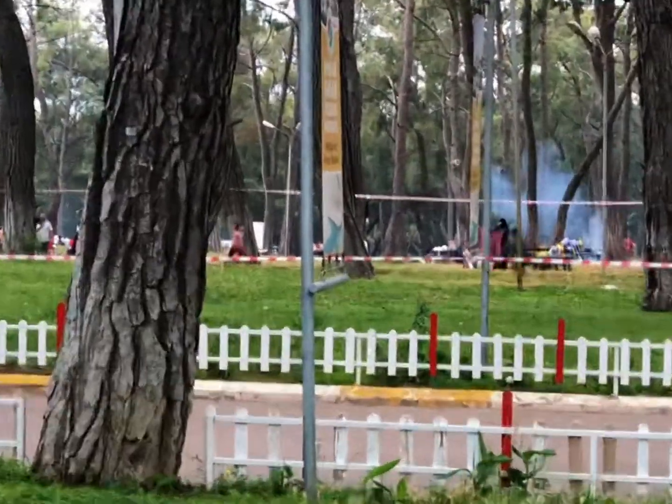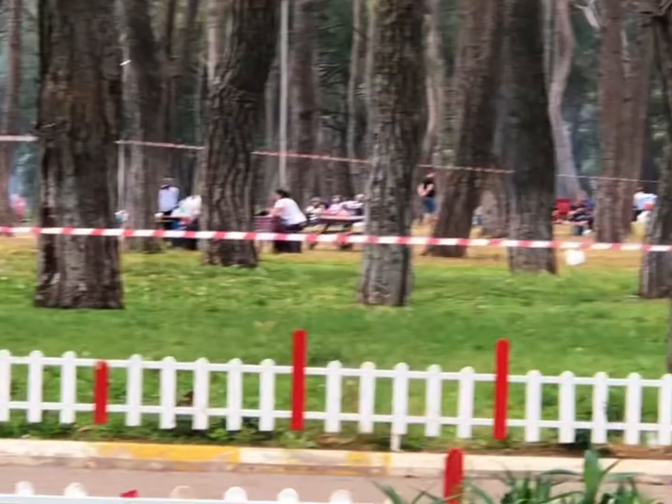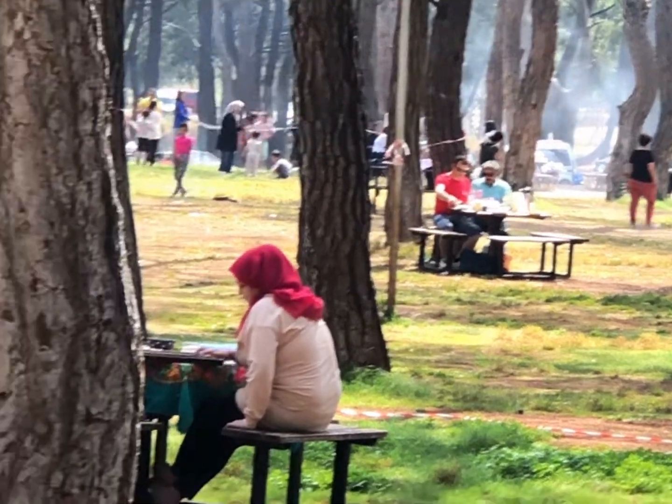So, if you are a picnic lover, this place is definitely for you. There is a special picnic area in the forest with picnic tables under the shade of the pine trees. You can see here all parts of nature and flowers.